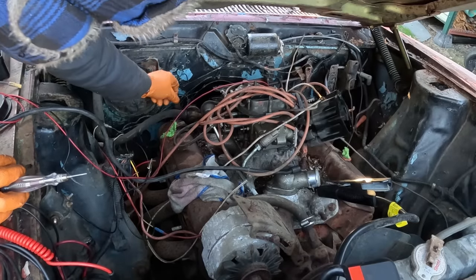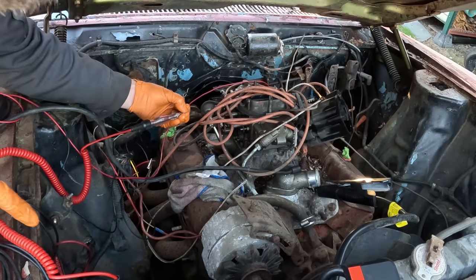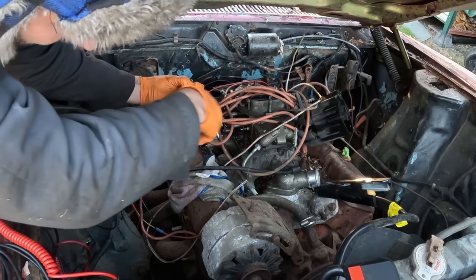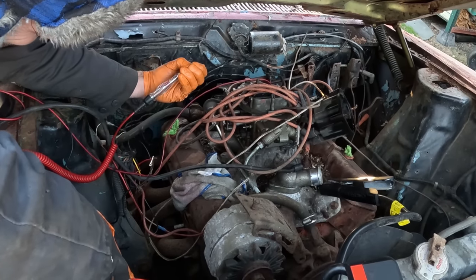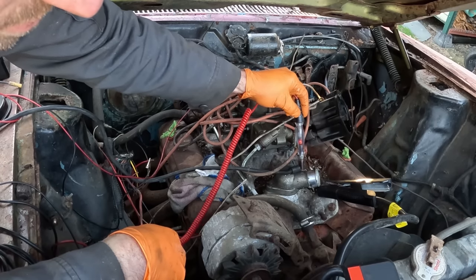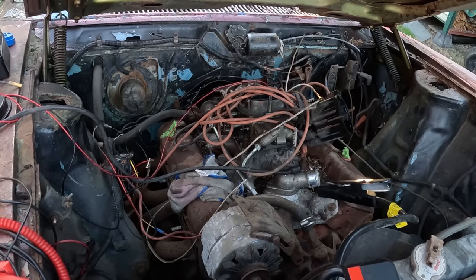A quick way to test the points is take the black wire coming off of it, hook a test light up, and then the other side to positive. Crank it over and you're looking for a pulsing light indicating like a pulsing ground. So let's see what we got. I got nothing. You should see it basically lighting up or blinking real fast like that. And if it's not, then you ain't gonna get spark because you gotta break the field on the coil. You got a spark induced on the secondary side of the coil.